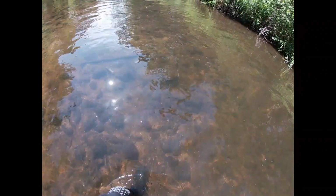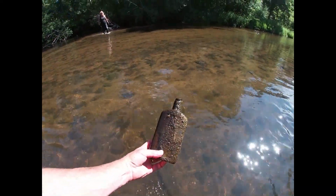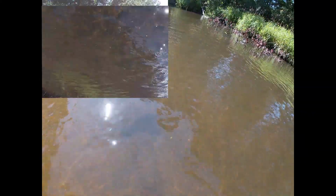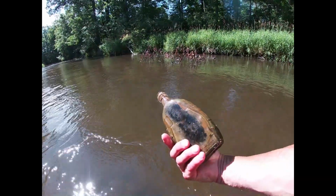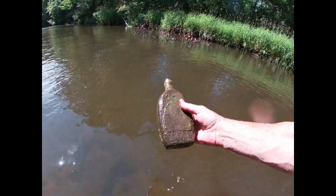Something laying in the rock. Wedged in there. Oh, just junk. So there's that. What's it gonna be? What is that, a Quaker? Nothing great. Again. Onward.